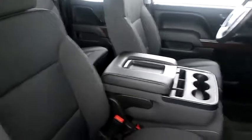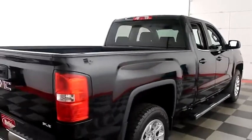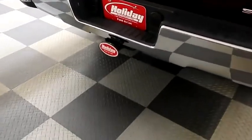Inside, cloth interior. Center console folds up to become an additional third seat, making this a 6-seater. One more look down the passenger side, then swinging around to the back end. You have a factory trailer hitch, a rear backup camera, and a Line-X spray-in bed liner here.